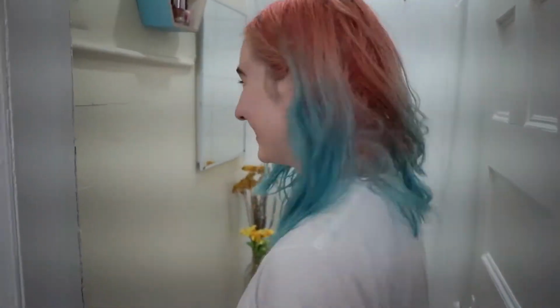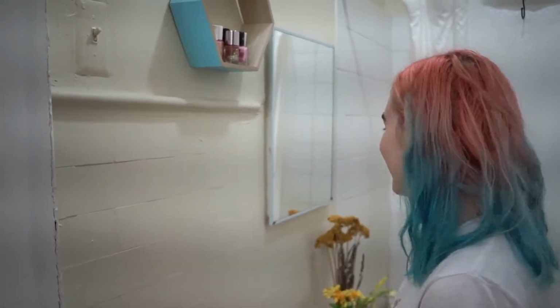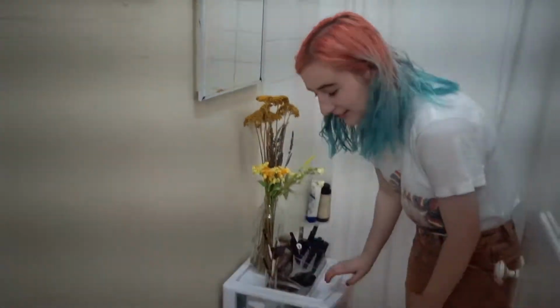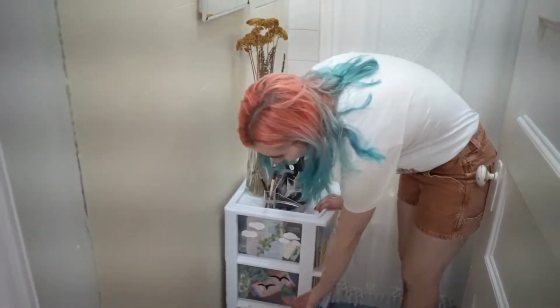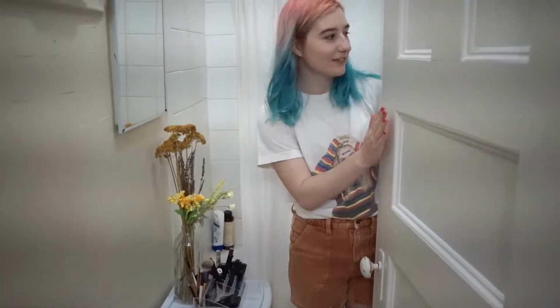It's really snug. So this is the only storage in the entire bathroom, but that's okay because I brought in this plastic thingy that I've painted. So that's full of stuff. Yeah, gotta love the paint.